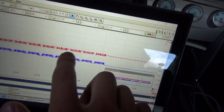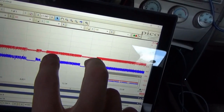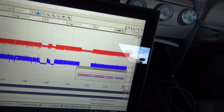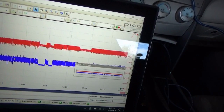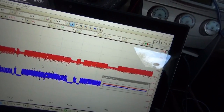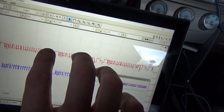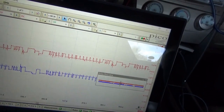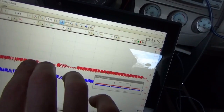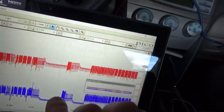And look what's going on right here. This is in between the data packets, and the whole time the communication is just going crazy. It's basically trying to talk nonsense and interrupting the network. No wonder our cluster is going out. Basically right there is just super glitchy.